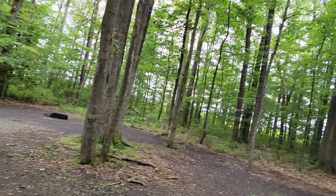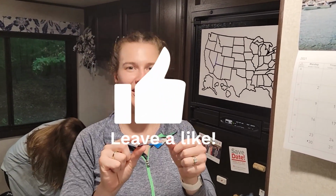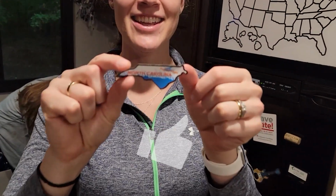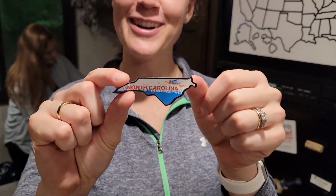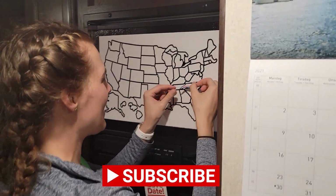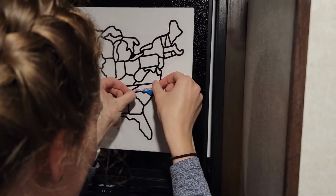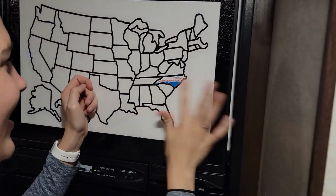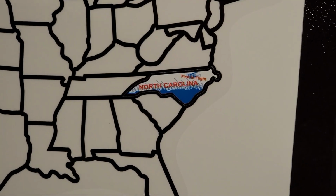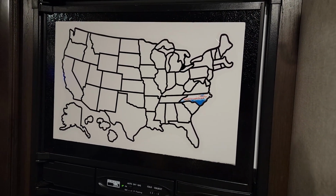Just kidding. All right, so in honor of our Carl Lake stay in North Carolina, we're putting our first sticker on the map. Voila! One down. Only 29 left to go. Cool.